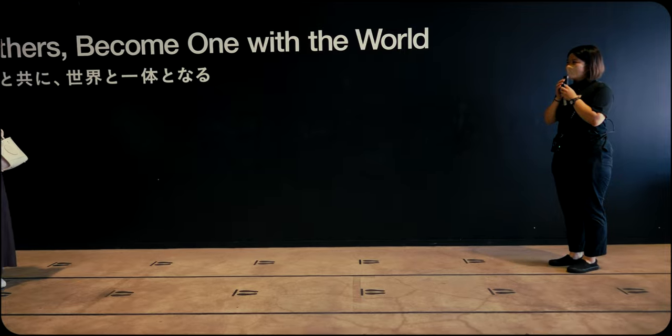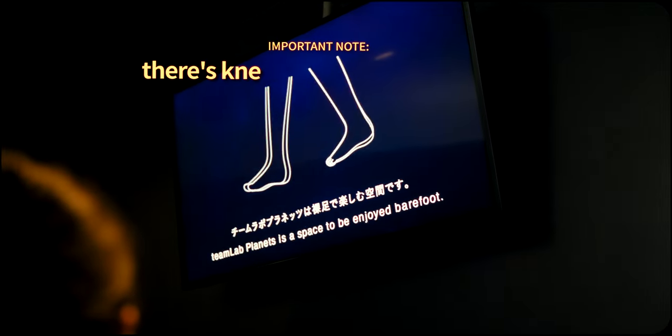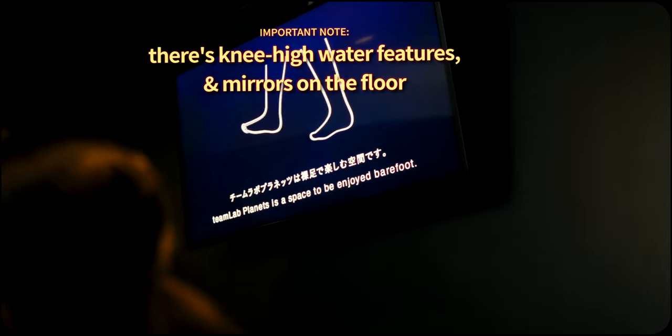TeamLab Planets is a space to be enjoyed barefoot.